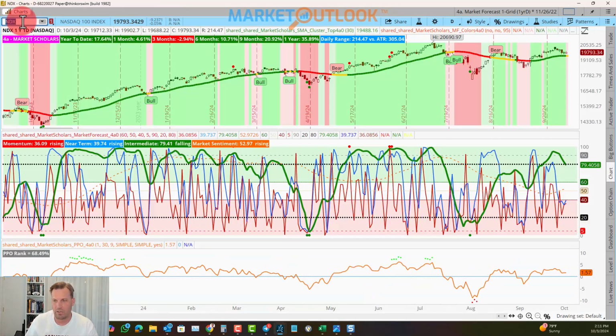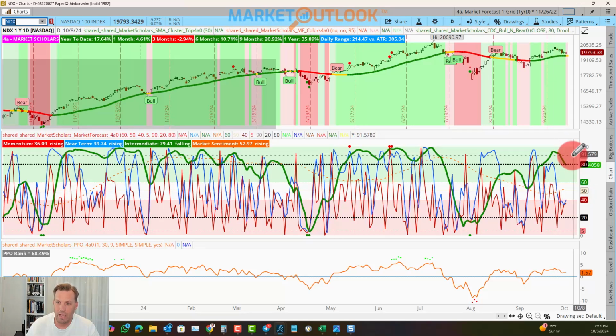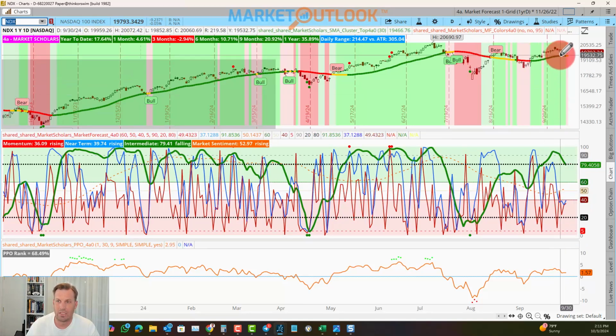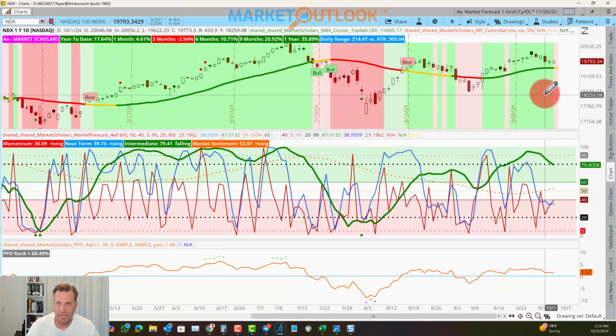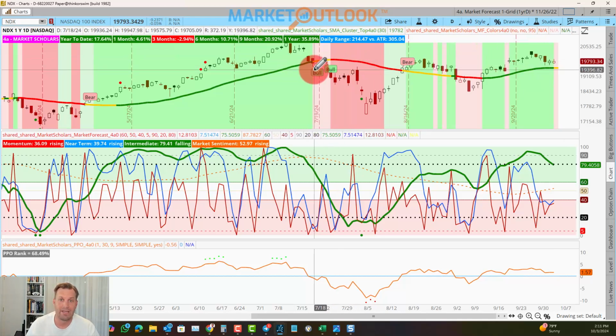If I look at the NASDAQ 100, it's very, very similar. You can see, again, the market sentiment's rising. The intermediate line is out of the reversal zone. We did get a yellow line. You'll notice we didn't get a bull tag, though, because we didn't cross below. The moving average is actually falling on the NASDAQ 100, even though we're above it. You have to cross below a rising moving average for it to be a bull tag. That's not the case right now. We are barely below 82, so it's barely light pink shading.